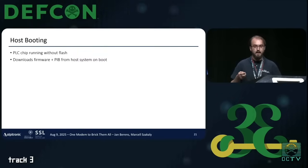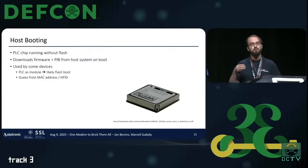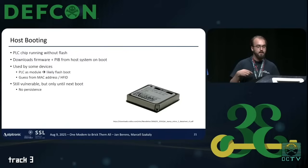And this means that at every boot of the chip, the device is reflashed freshly. So even if you do manipulate the flash or the configuration in some way, as soon as the device reboots, it will automatically be reflashed to its original form. So in this case, there isn't really a persistent exploit which we can share yet, but you can interrupt the charging sessions completely until the device reboots.